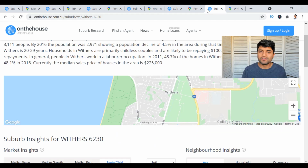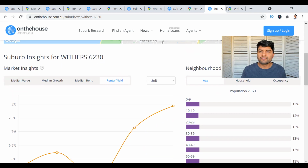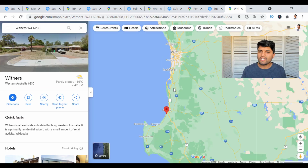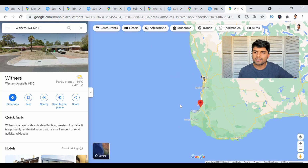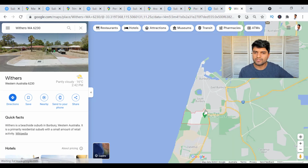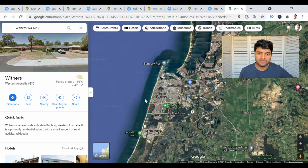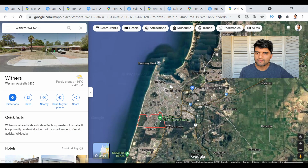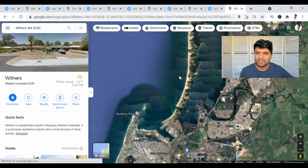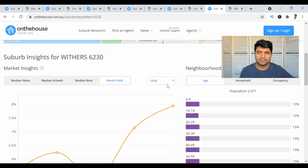And the sixth suburb where you can get pretty amazing yields is Withers. Where's Withers? Withers is in the south side of Perth. So Western Australia, once again, you zoom right in. Let's see what this place looks like. Never been here myself. Apparently it's got some houses. Oh yeah, pretty small sort of civilization here. Looks okay. I'm sure they have brilliant beach over here that would be really nice to go to. But let's check out the data.